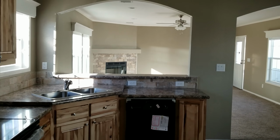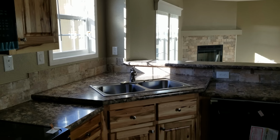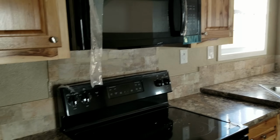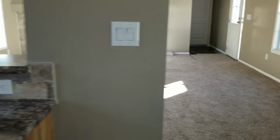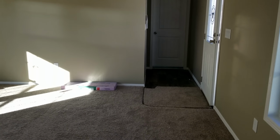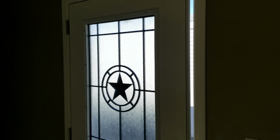This just really is a very impressive home. I like the outlet placement. You've got a lot of outlets here in the kitchen, even up high above the sink. The built-in microwave. All of your plugs are GFCI protected around the wet areas. It's got the Texas Star front door.